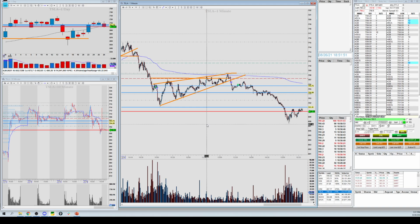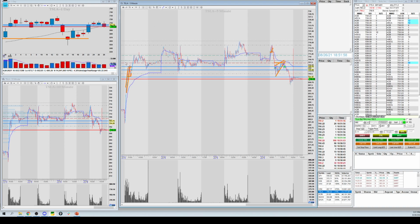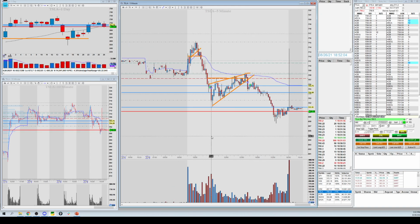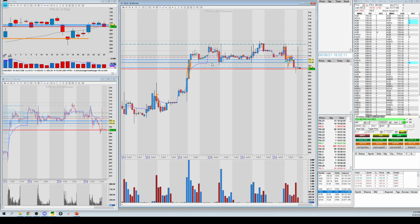Did it break the range then when it came down? I think it kind of did, honestly. Well, let's see here. Let's do a 60-minute. It broke it a little bit. Definitely this was value. Value was between here and here for sure, and it did break it a bit.